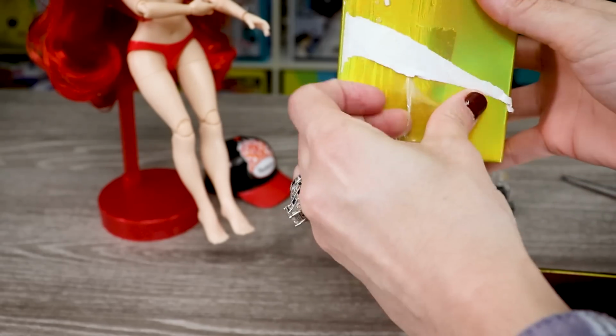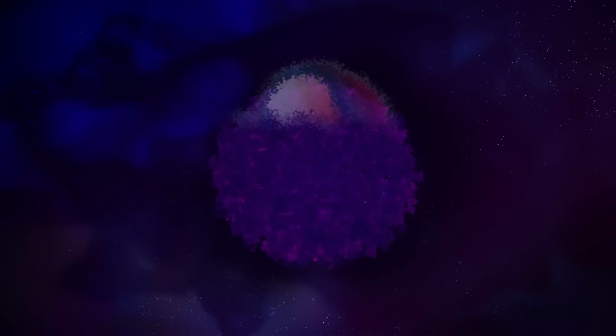Whoever is in charge of designing MGA packaging needs to be fired.